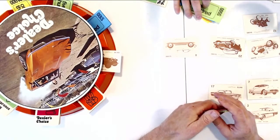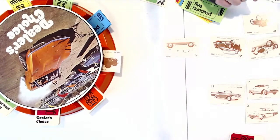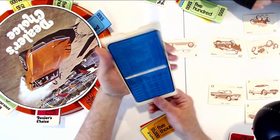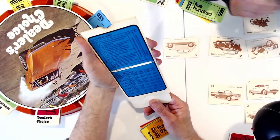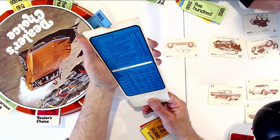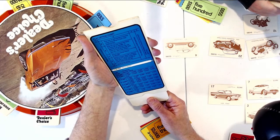Sure, I'll open my lot. Let's have a final deal. All right, let me just see if we got anything here. You know, I don't know that there's really. What do you want for the Volkswagen? Number 4. Volkswagen.